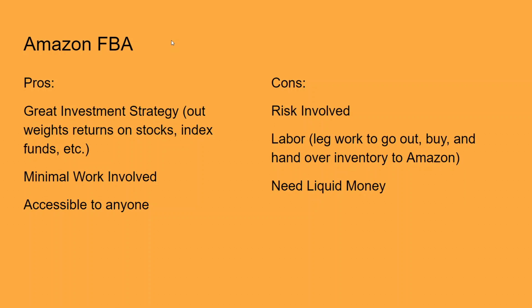Pros, obviously, great investment strategy. If I were to invest $10,000 into FBA and I could double my money, versus I put my money in some index fund or some stock and I get an average 7% return a year, I turn $10,000 into $10,700 versus potentially doubling my money. I think it's much more worth it to have a little more risk involved, but some people like safer strategies and you cannot blame them because it's also working for them.